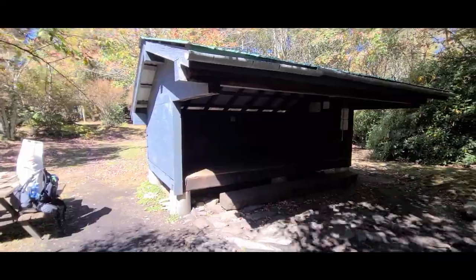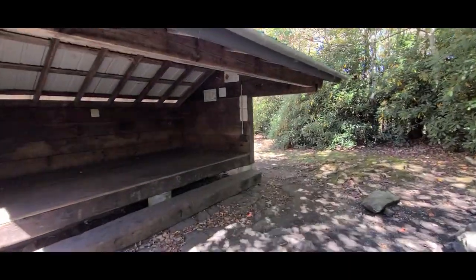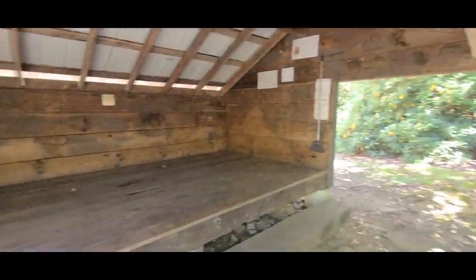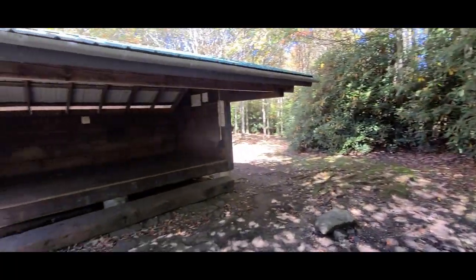All right, here at the Wise Shelter, right off the AT, you are allowed to stay in the shelter. There's no tent camping in this area, and there is a pit toilet as well. We are still on Grayson Highlands State Park property. All right, break time over. 3 miles to our campsite for the night.